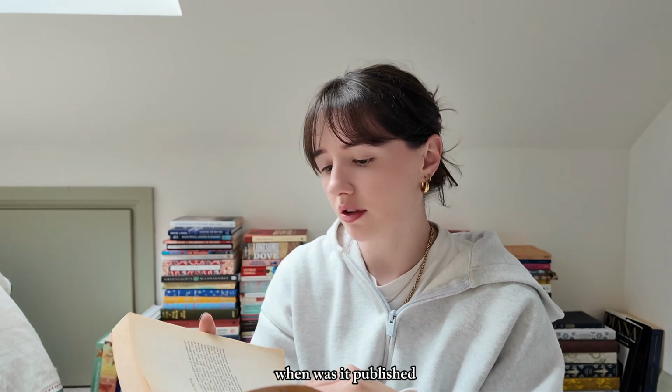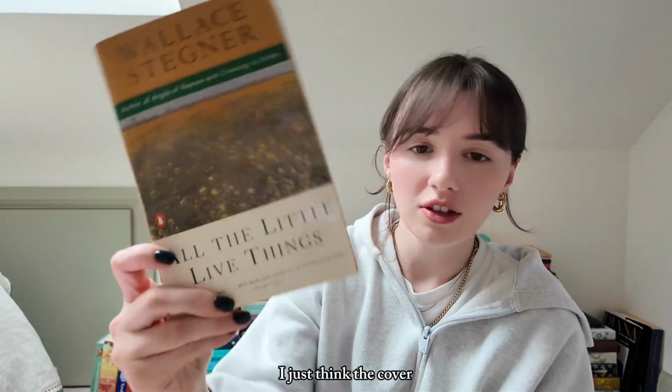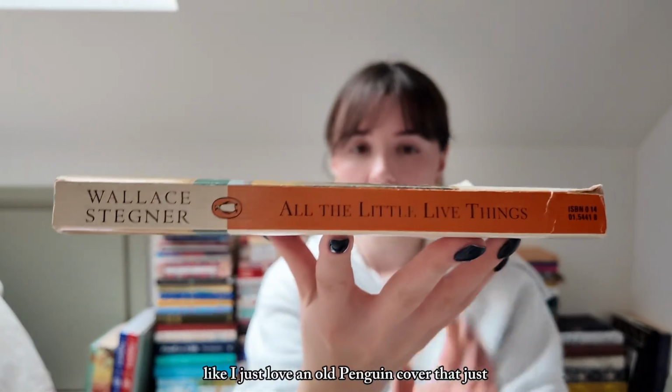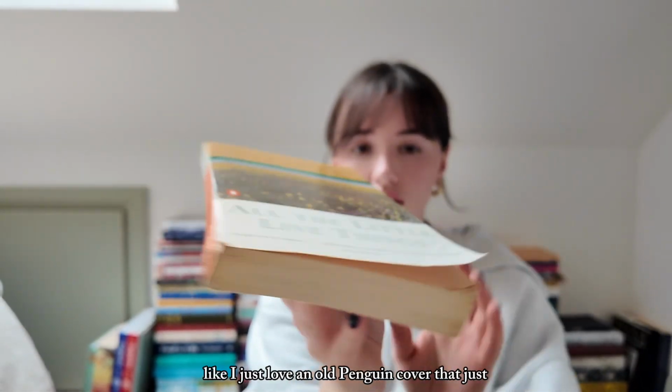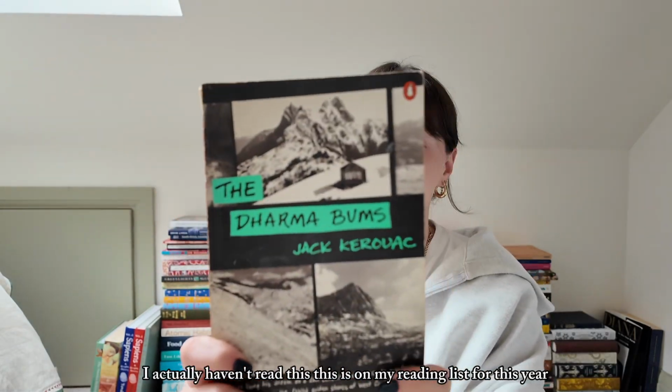When was it published? It was published in 1967. It's All the Little Live Things by Wallace Stegner. I just love an old Penguin cover. There's something about them. So that's my first Penguin, one of my favourites. I actually haven't read this. This is on my reading list for this year.